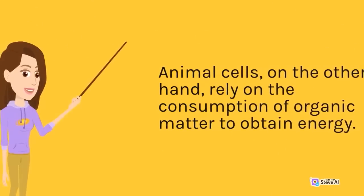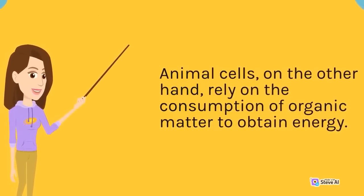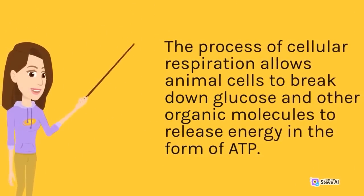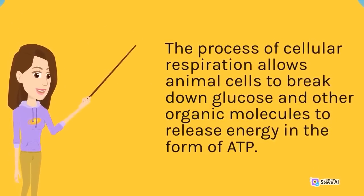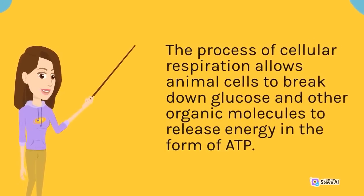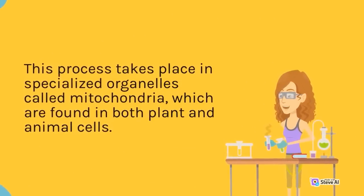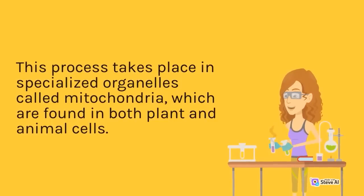Animal cells, on the other hand, rely on the consumption of organic matter to obtain energy. The process of cellular respiration allows animal cells to break down glucose and other organic molecules to release energy in the form of ATP. This process takes place in specialized organelles called mitochondria, which are found in both plant and animal cells.